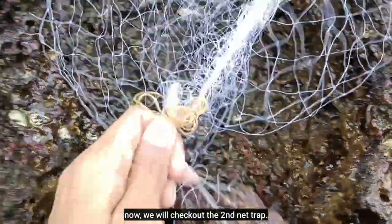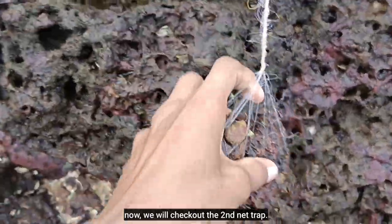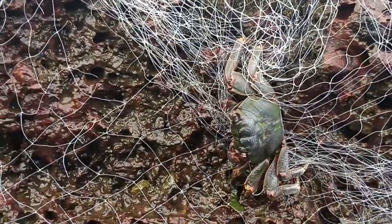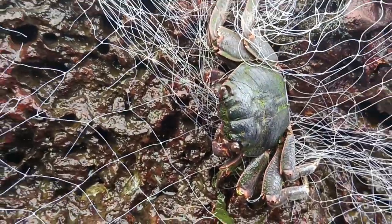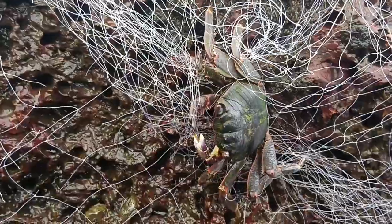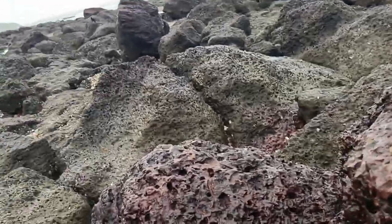First, let's remove the rocks from the net. To remove rocks is very necessary, guys. If I didn't remove the rocks, then you can check out this one. I literally got scared of this one. The way the crab was looking at me, it was actually scared of me. You can check out the crabby crab. So we'll find out if other crabs are there.